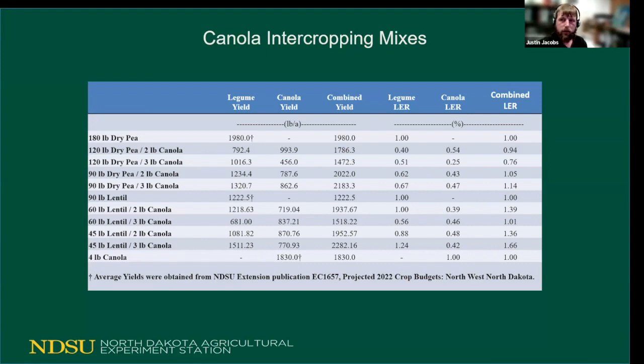So the yield of the canola, we'll just take the 90-pound dry pea and the 2-pound canola. We take the canola yield of 787, divide that by the yield of 1830, and we get our canola LER value of 0.43. Whereas on the pea side, we then take 1234.4 divided by 1980, and we get 0.62. And we add those together to get a LER value of 1.05. This is how we increase our overall efficiency.